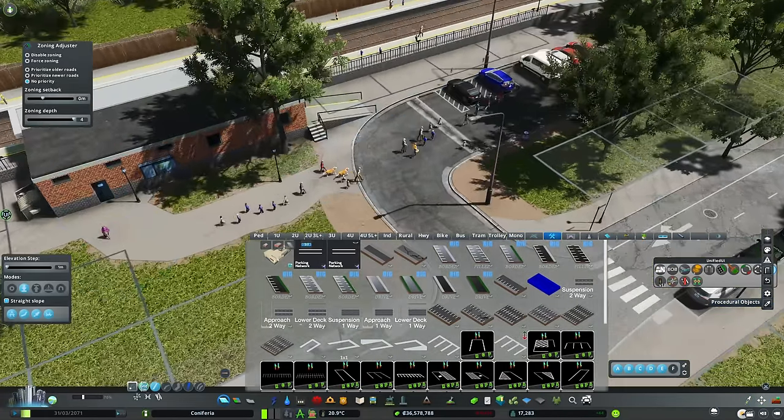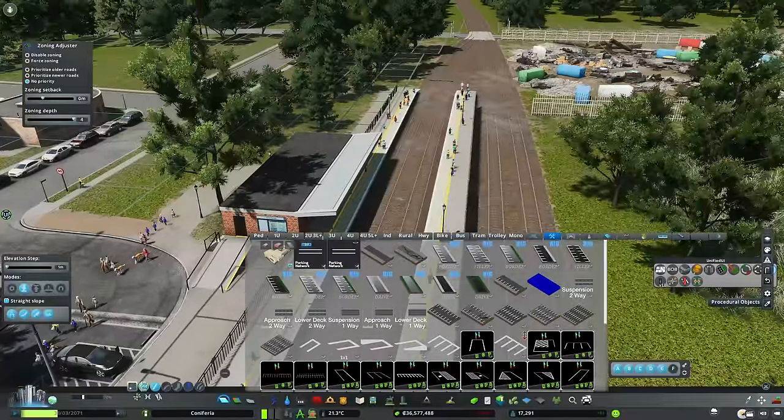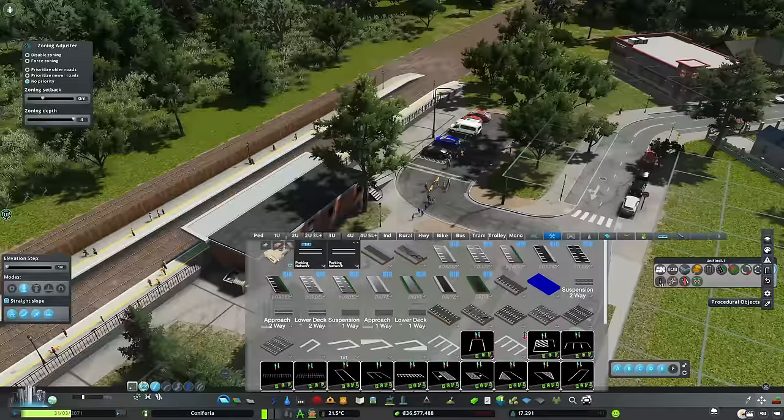And it's really nice to see all the activity at the train station already. It's been a really good decision so far, I think.